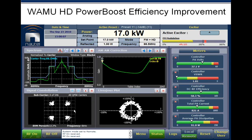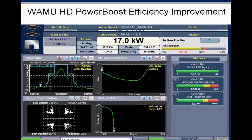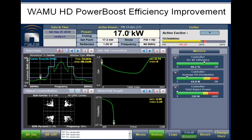Continuing on here. So let's look at what happened with WAMU. When the equipment was shipped down on the 23rd of September, but before it was installed, you can see WAMU was running minus 14 dB at 17 kilowatts, and the DC to RF efficiency was 58.3%. And then 2 days later, after the installation of this gear, and Philip had set it all up, we're still running 17 kilowatts, and it's still at minus 14 dBc, but now that 58% is up to 66.2%. And that's a very substantial difference in the electrical cost.